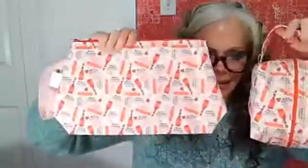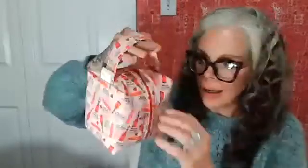Okay. I'll show one of my first Christmas collection. Ta-da! So this is a box bag. Just so you know, it is actually perfect for a pair of socks, a hat, a pair of mittens, and this is the size.